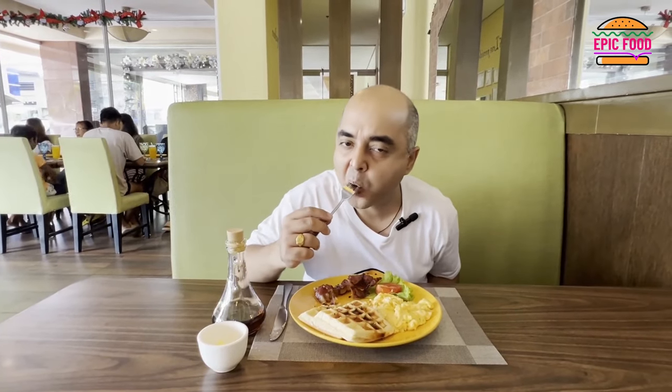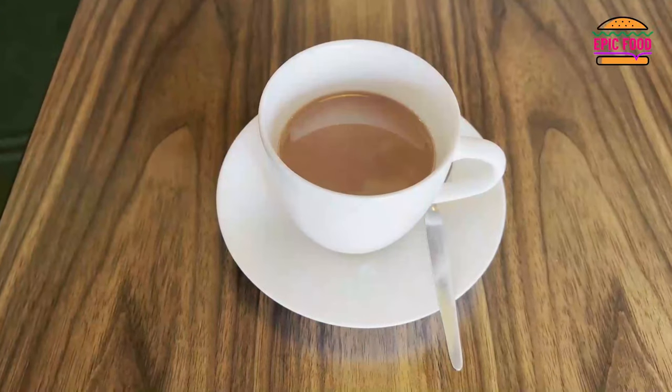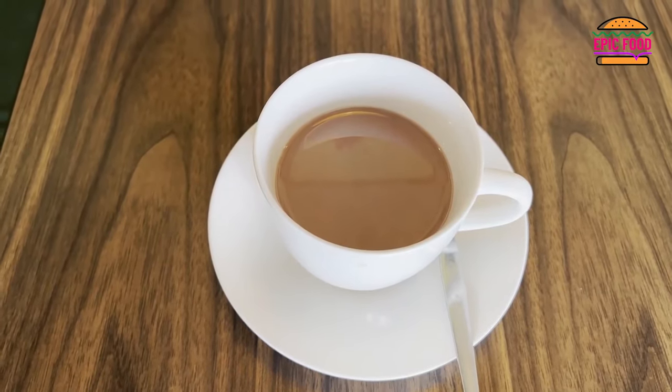Let's try the bacon. The bacon is so crispy and delicious. Try the scrambled egg. The scrambled egg is also delicious. So the breakfast is absolutely delicious. The hot chocolate.